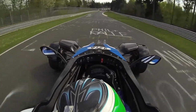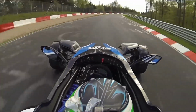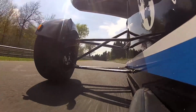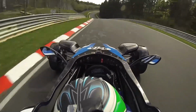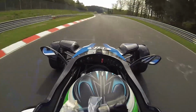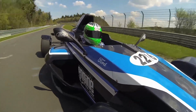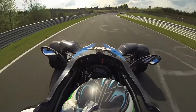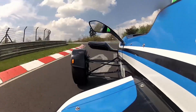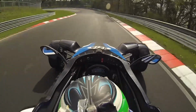Concentrate through here a bit. That's quick. Bit of a jump. Now through these faster bits, the back axle feels a bit more loose. Oof. Oof. Oh, that's quite quick. Should that be 3rd? It's got so much torque, it just drags you out. Again, we'll go around the outside of this one.